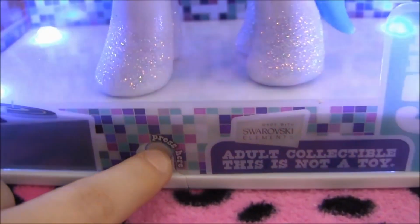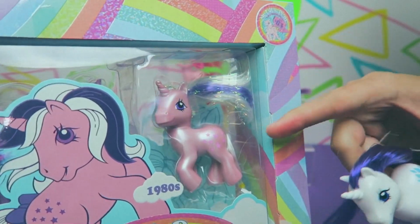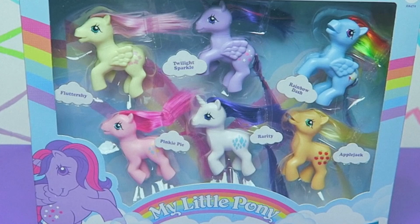Me personally, I wouldn't mind having this Comic-Con DJ Pon-3 light-up vinyl figure alongside this action figure set of Spike taking on the Maniac, and if you love the old generation of My Little Pony, then this is a must-own retro style set featuring the main 6 inspired by the original toy brand of Generation 1.